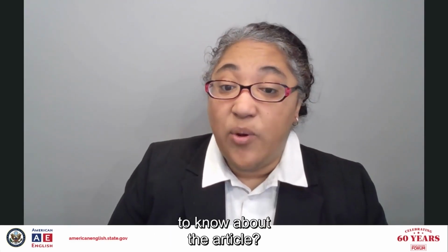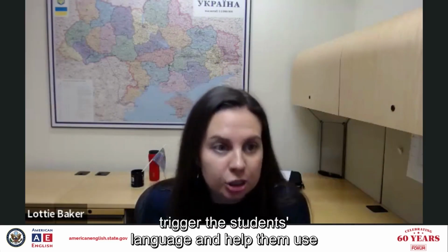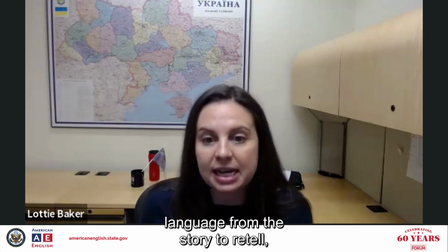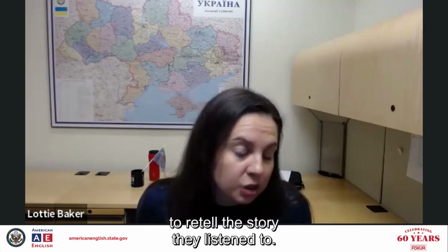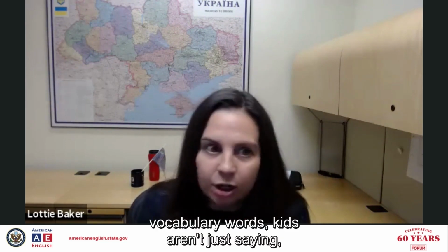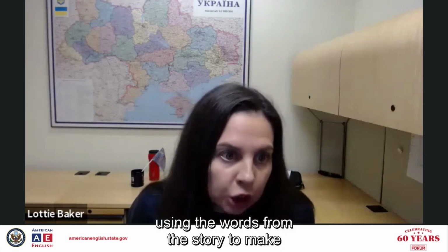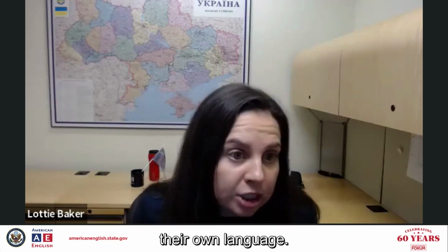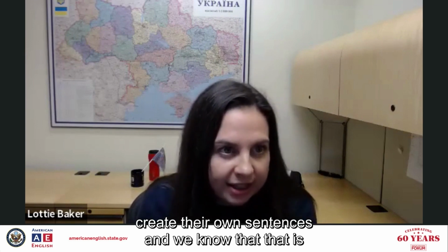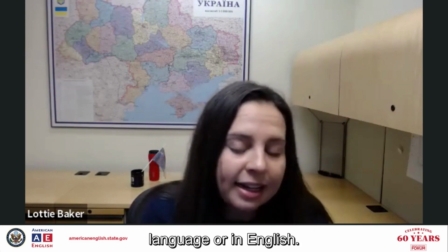What else would you like us to know about the article? The goal of the story wheel is to help trigger the students' language and help them use language from the story to retell the story they listen to. So we're not just repeating random vocabulary words. Kids aren't just spelling different words, but they're actually using the words from the story to make their own language. They're using the story wheel to help them create their own sentences. And we know that that is what helps learners become more proficient in a new language or in English.